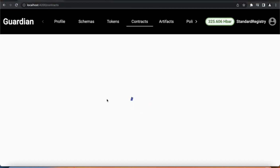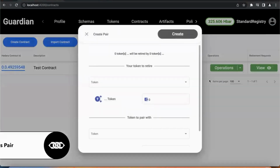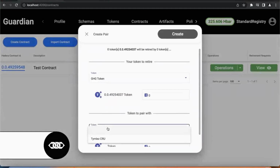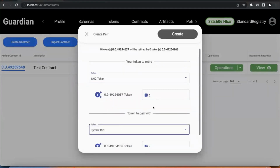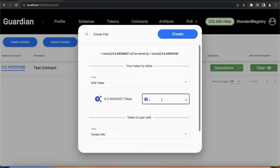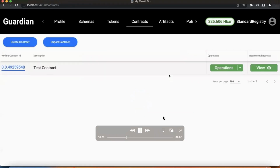Once you add it, now the contract has been created. Now you will add a token pair to a contract, where you select each of the minted tokens. And you also add the ratio of the token to be retired. So here we are creating one token to be retired for one timeless CRU token.